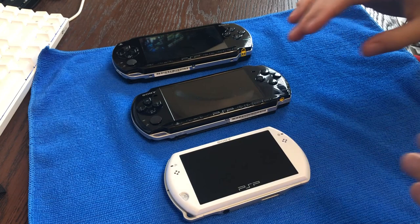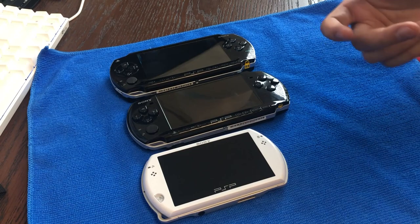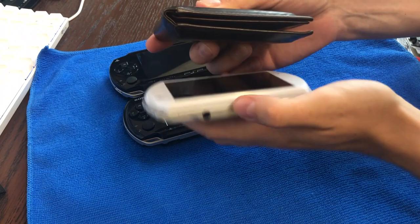So yeah, looking at the form factor, I'm not going to put the PSP 2000 in because it's the same as the 3000 in form factor. So obviously it's pretty small. I don't really have a lot to compare it to, but here's just a standard men's wallet. It's about the same size as a standard men's wallet, and it's actually thinner than a standard men's wallet, depending on what you have in it, I guess. If you have lots of money, maybe not.